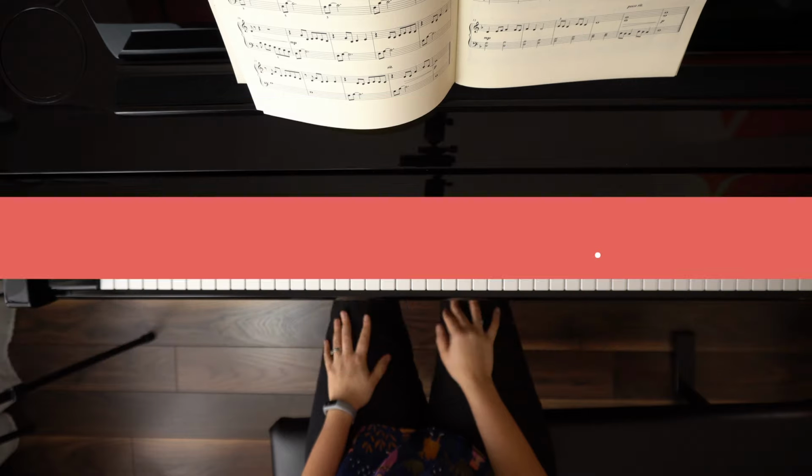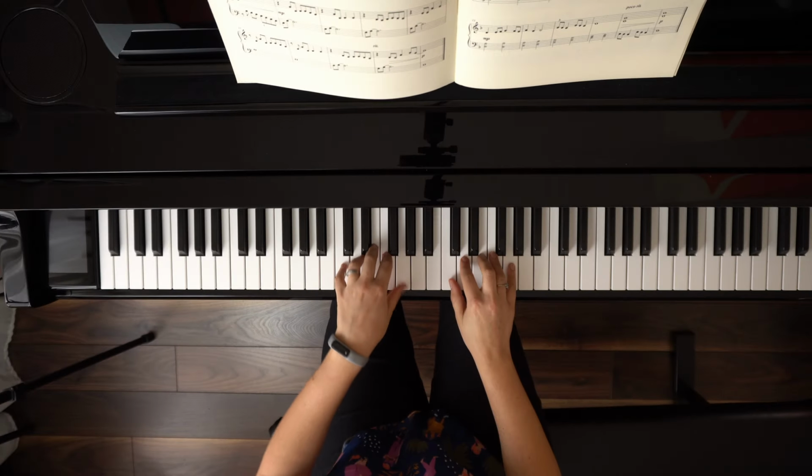So this is Getting Better. It is the second piece in the book.